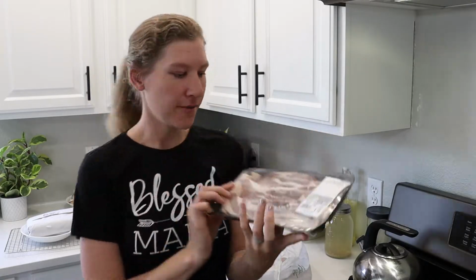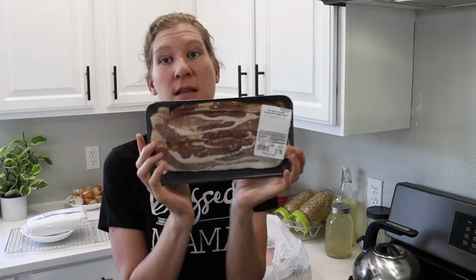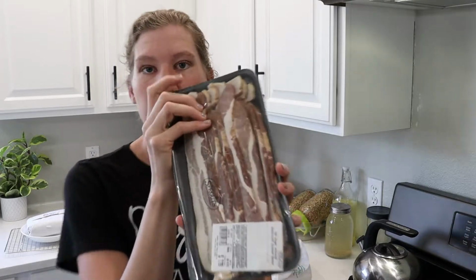And this is also to die for. They have their no sugar, uncured, smoked applewood bacon. This stuff is so good. It is thickly sliced. Can you see that?